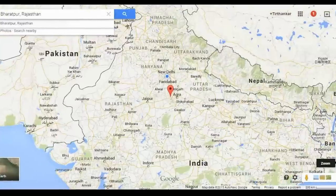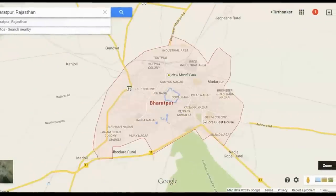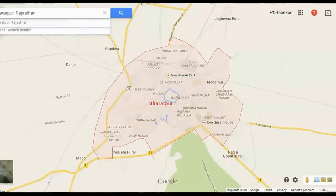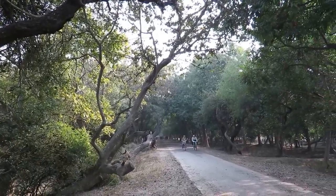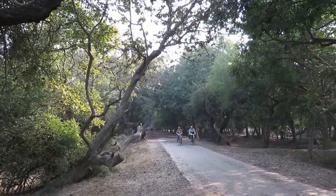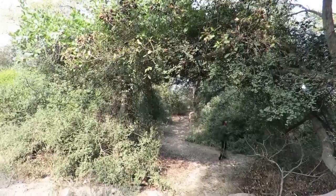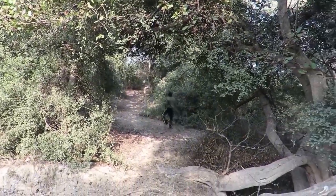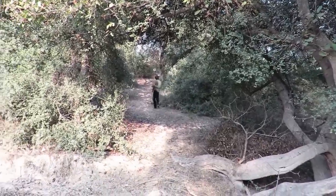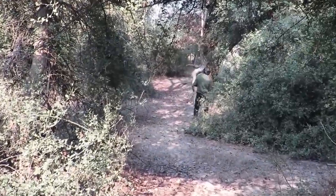Keoladeo Khana National Bird Sanctuary, formerly known as the Bharatpur Bird Sanctuary, is a World Heritage Site. It is located at Bharatpur in Rajasthan, at a distance of 200 kilometers by road from New Delhi. It is 29 square kilometers of man-made and man-managed mosaic of dry grasslands, woodlands, and wetlands.